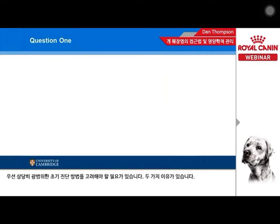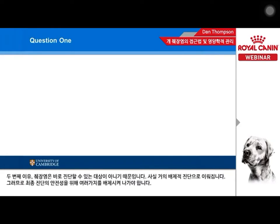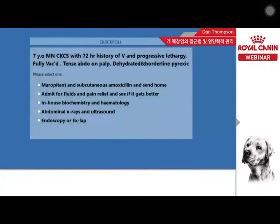The reason for this is twofold. One, we need to not miss that GI foreign body or that Addisonian or that PIA or ketoacidotic diabetic, as missing those isn't going to end well for any of us. Two, as previously alluded to, pancreatitis is not a straightforward diagnosis. In fact, to be honest, it's almost a diagnosis of exclusion. And therefore, to be secure in our final diagnosis, we have to cross off a lot of stuff on our way. So here's question 1.